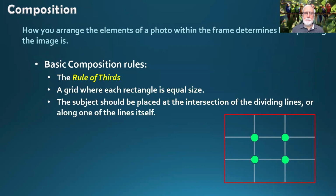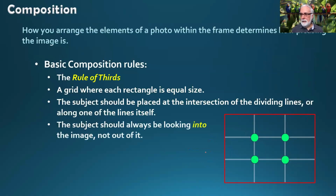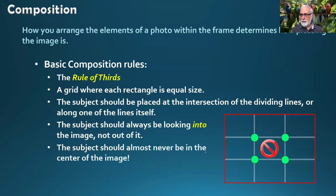So if you were to take a picture of a seascape, the ocean should be aligned along this line or this line, either one, but never in the middle. Most people will automatically put the horizon line right there. That's not where you want to do it. And the subject should always be looking into the picture. So if you're taking pictures of an animal or a human, they should always be looking into the image, not out of it. The subject should never be in the center of the image. Almost never. This is a rule that can be broken, and there are times when we want to do that. But if you do that, you want to do it intentionally with forethought. There may be a reason.